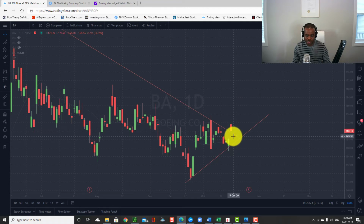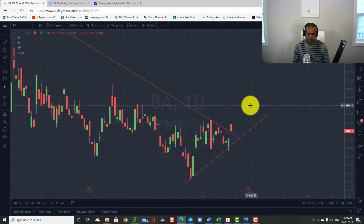If the stock closes today on this support line and doesn't break back down below, then you can safely see this stock recovering within the next week to 2 weeks and going higher. I would say tilt about 180 in the next 2 weeks. So by the end of the day, I'll probably be putting another trade on this stock and riding it for another couple of weeks, maybe up to about 180.